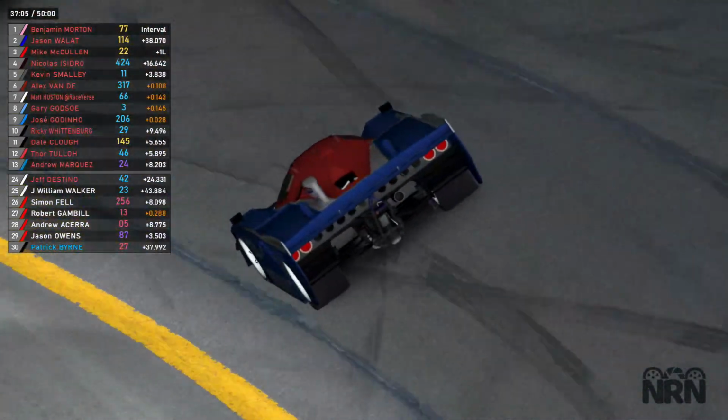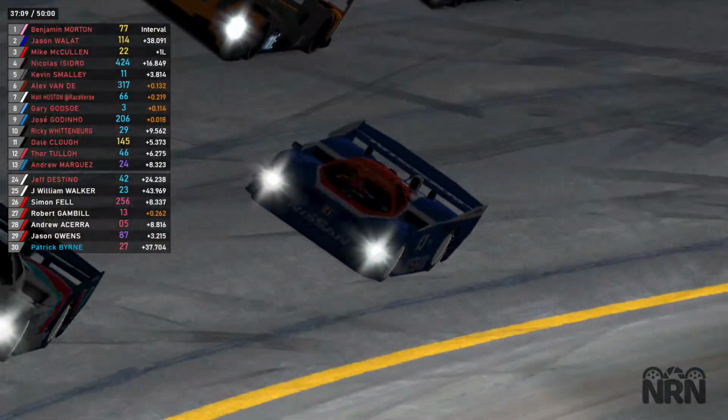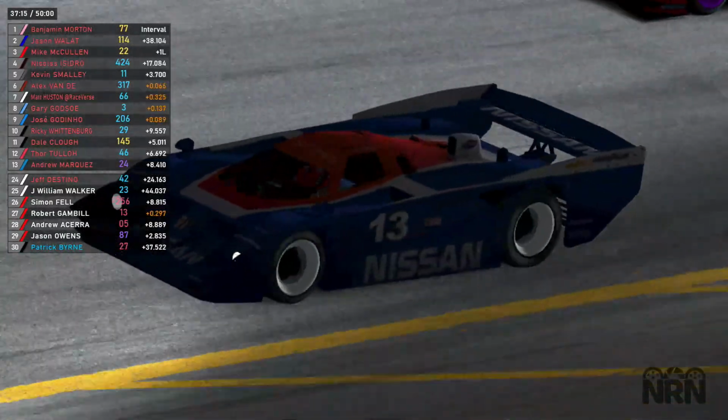That is so cool. That's a fun one. Running the Nissan branding on the Nissan GTP. That car made famous by Jeff Brabham back in the 80s.